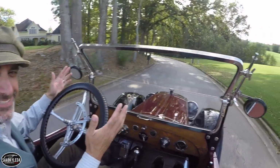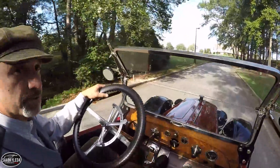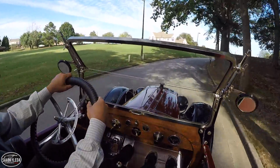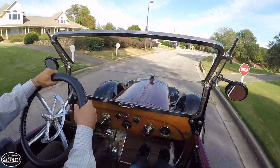That's about as good as it gets. So the transmission, there's a combination of things. One, it is just plain difficult. But it's also a 100-year-old transmission that's never been rebuilt. And so I'm sure the gears in there aren't exactly perfect. Right.